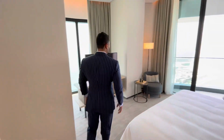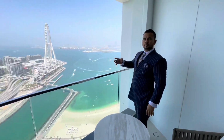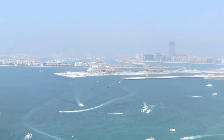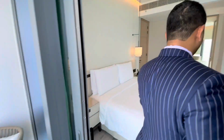This is the master bedroom. Ceiling to floor glass, and again, look at the beautiful view. Exclusive view with no distraction at all. If you quickly look on the right-hand side, you might see the ship. There is a cruise going from here. There are a lot more activities happening in JBR, as you know JBR is a tourist hotspot, and the Address hotel has already started working and the guests are coming in and enjoying their stay. So it's one of the good buys, I would say.